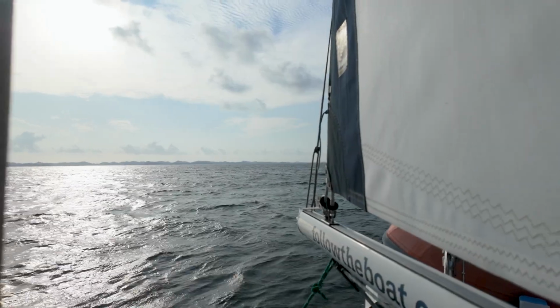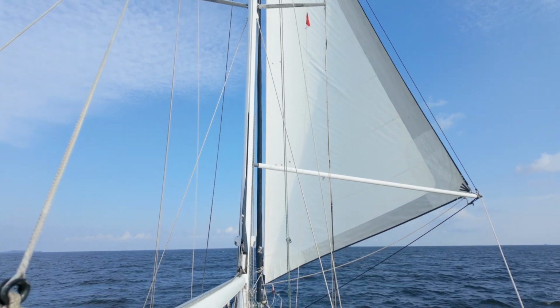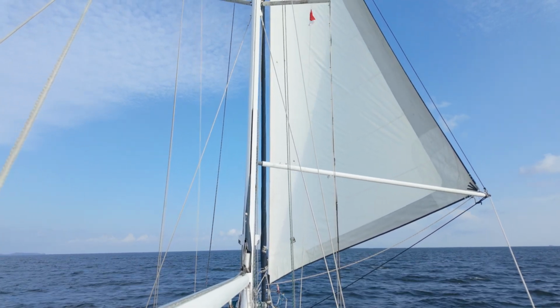This is our last full day in Indonesia. This is the last leg we're doing up to the Singapore Strait. Another early start. Nothing particularly exciting to report. We're just going through a massive anchorage. This whole area is a dedicated anchorage for commercial vessels.